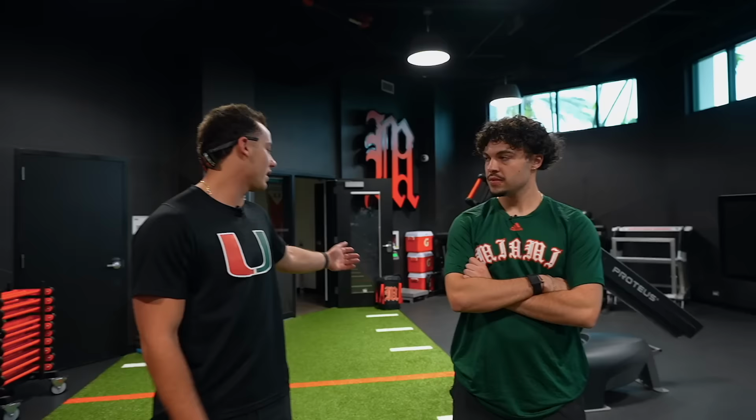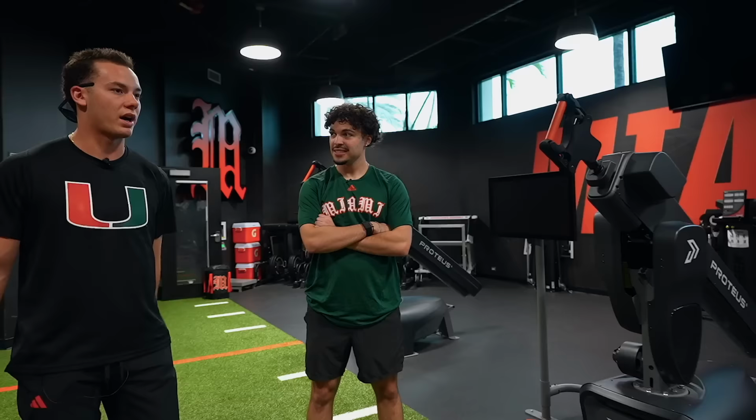So we also have these produce machines. We got three of them. We're also the only program in the country that has three of these machines. They're actually pretty rare to a lot of facilities, so that's really nice to have. You guys have everything you need and more.